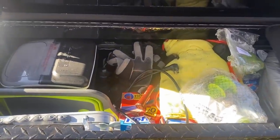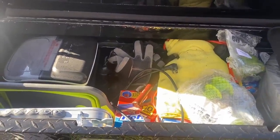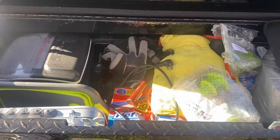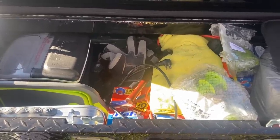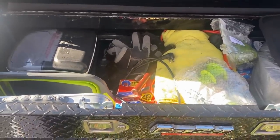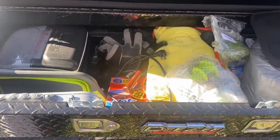So every time I make a purchase, I do take into consideration where I'm going to store it. So it's not like I'm out randomly buying things without thinking, oh my goodness, where am I going to put this? So that's what the back of my storage box looks like. All right guys, now let's check out what I keep stored up top. Now I usually keep all of my long items up top. So let's take a look at what's up there.